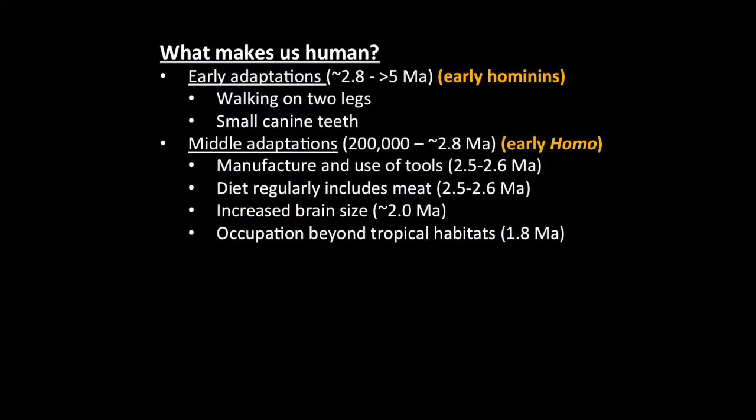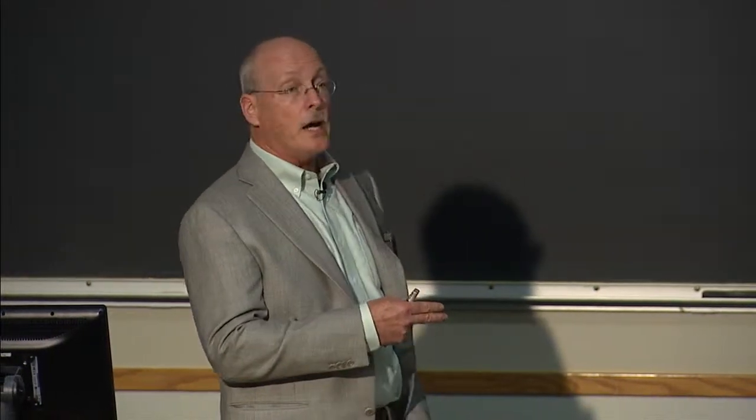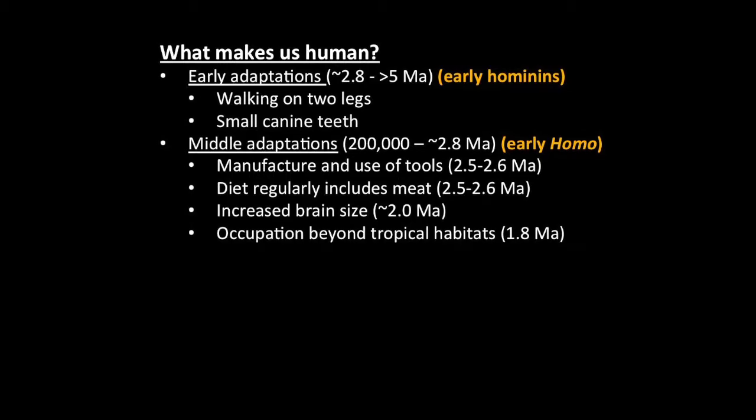The middle adaptations were between about 2.8 million years ago and a couple hundred thousand years ago, are the adaptations we'll be talking about tonight. And this includes the manufacture and use of stone tools, which arose about 2.6 million years ago. The diet regularly included animal remains. We became carnivores, and again, this also occurred about 2.6 million years ago. We're the only primates that regularly eat meat, although chimpanzees will occasionally do so. Our brain size is much larger, and this began taking off about 2 million years ago. And then we were able to occupy habitats beyond the tropics. We moved out of Africa about 1.8 million years ago and spread throughout much of the old world.